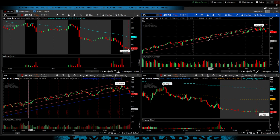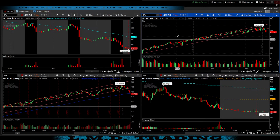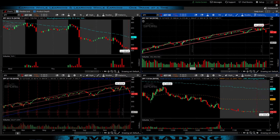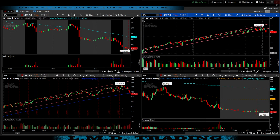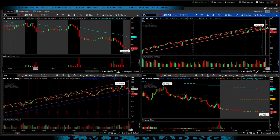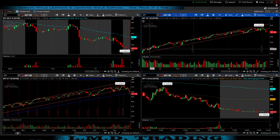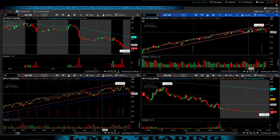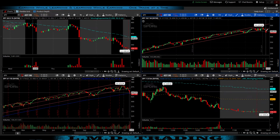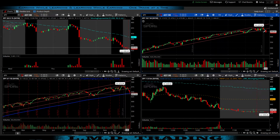So let's go up now and look at the weekly chart. On the weekly chart, we have it pulled back until April of 2020. And we see on the weekly chart, the SPY has been trading in that channel since April 2020. And it finally broke out right there. It's tested it just a couple of times. But we see here this week, it has finally broken out and made a decent move on that breakout.